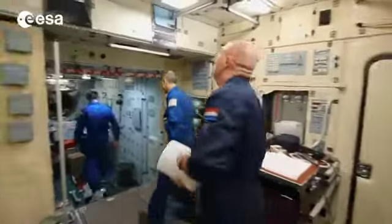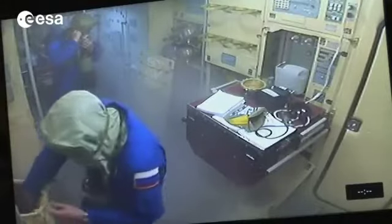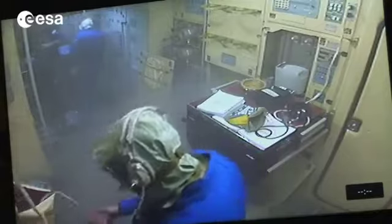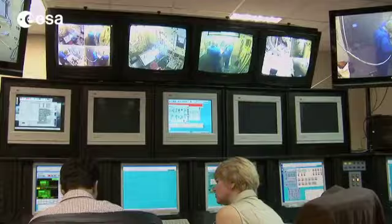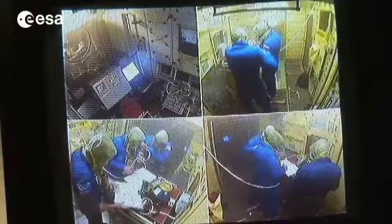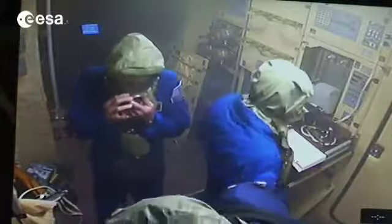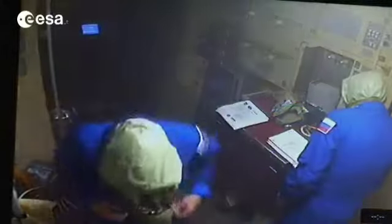It's very well simulated. We really use real masks. They really put smoke in the capsule. A lot of the emergency is checking procedures, for example, checking you do everything according to procedure. But now we also have the other effects: you can hardly see, you can hardly breathe, and it's very warm because you don't have ventilation.